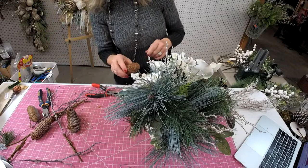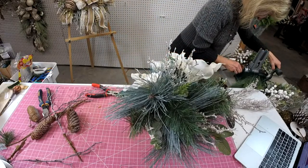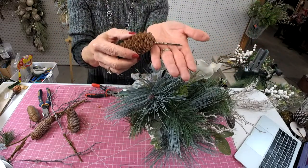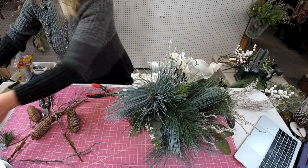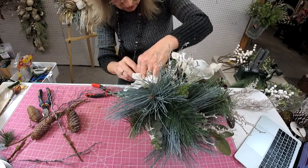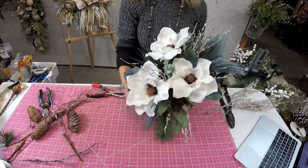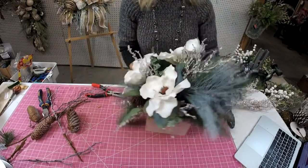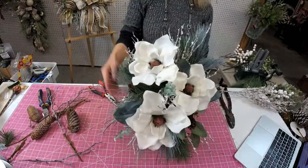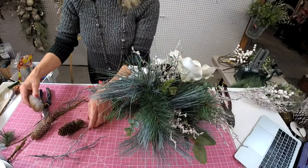Let me see if I can get a pick on this one. I don't know if I can or not. And I did, so I can just place that right in there. Like I said, they're light, and I think they would probably stay okay, but we'll just make sure. Okay. So he's just peeking out of there. Okay. All right, now let's see. I feel like I need one more, probably up here in this area somewhere, just to draw the eye up that direction.